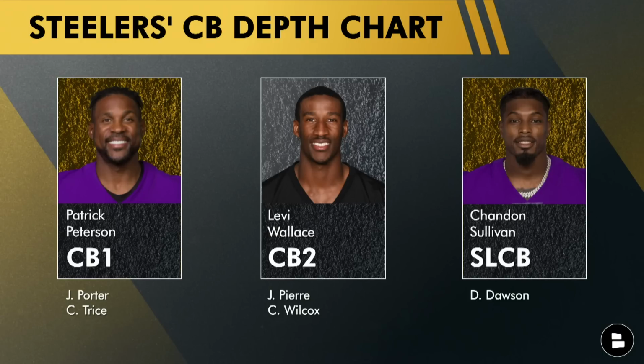Now, Patrick Peterson, Levi Wallace, until further notice, those guys are the starters. Of course, Joey Porter and Cory Trice need to ascend by the end of training camp here for me to put their faces in these boxes, so to speak. But right now, Levi Wallace is a very solid veteran, and I really do like his presence in there. Joey Porter Jr. and Trice are doing a great job, which is great to see. But I do like Levi Wallace in that spot right now.